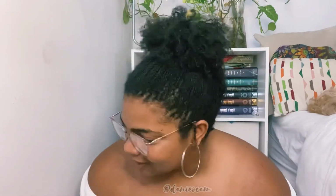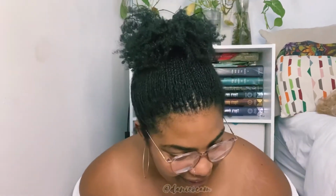The other big thing that I'm noticing is that my hair is starting to shrink up a lot more. So I have it in a ponytail. Yeah, wait, hold on. But the ponytail, look at the ponytail. Guys, I was like, okay.